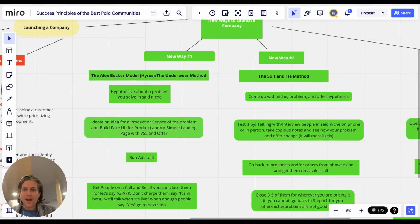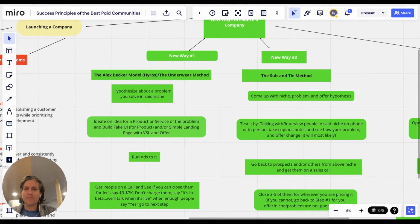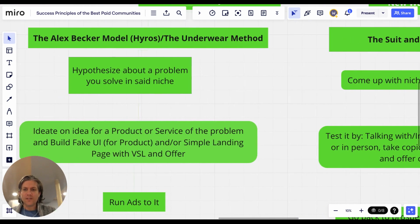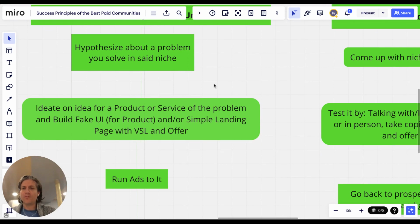So one is hypothesize about a problem you solve in said niche. Number two is ideate on the idea for a product or service for the problem and build a fake UI for the product and or a simple landing page with VSL and offer. And then you're going to run ads to it.